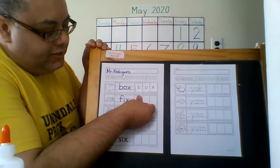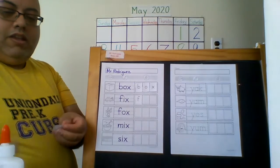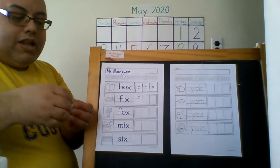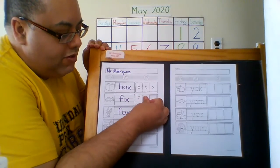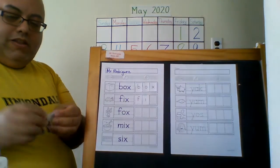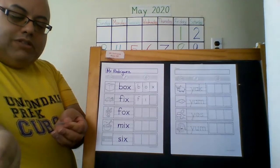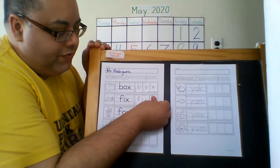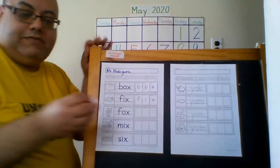So I'm going to press, once I put glue on the letter F, I'm going to go now with the letter I. And you don't have to put a lot of glue. Because some of you like to squeeze that bottle like you need to empty the whole bottle in there. And that's not what it's for. You just make a dot. Make a simple dot of glue. That's enough for you. Right? We did fix. Now we're going to fox.